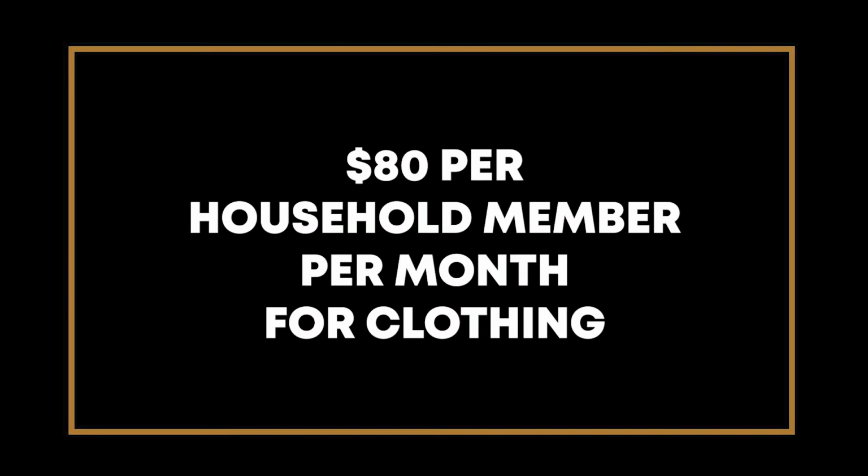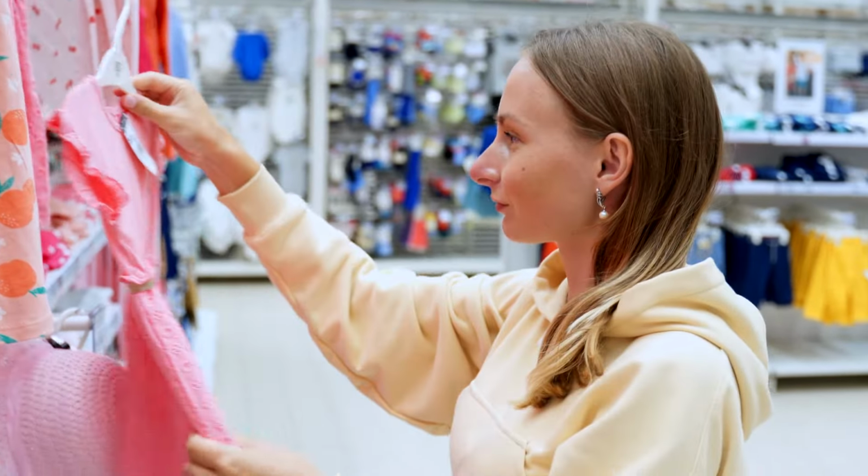For example, I'm recording this in January of 2023. In the state of Arizona, they allow about $80 per household member per month for clothing. So if you have a household of 4, you're looking at $320 a month allotment for clothing. That's not to say that they're giving you that amount, but they allow you to include that as a deduction from your income, which reduces your overall disposable income that would have to go to your creditors. Whether you spend that or not, you're allowed to take that specific allotment.